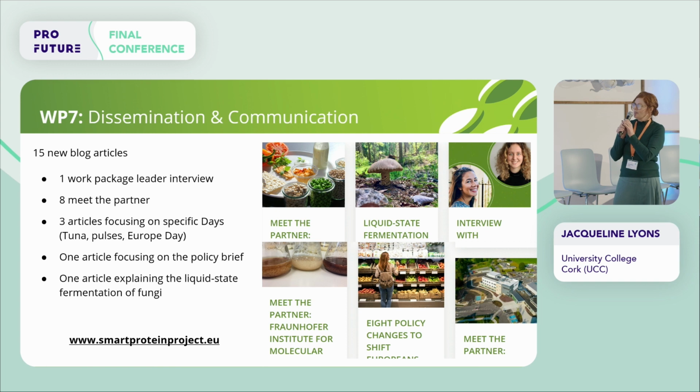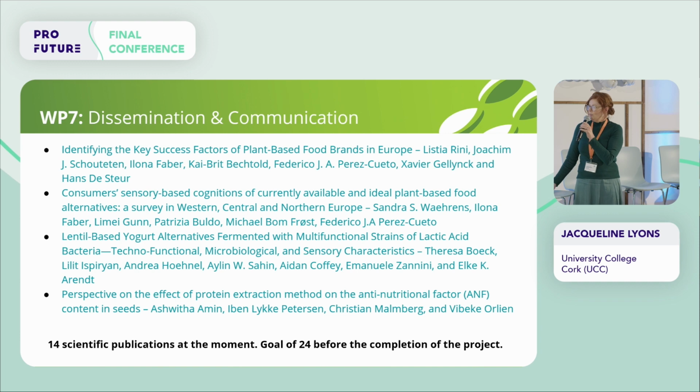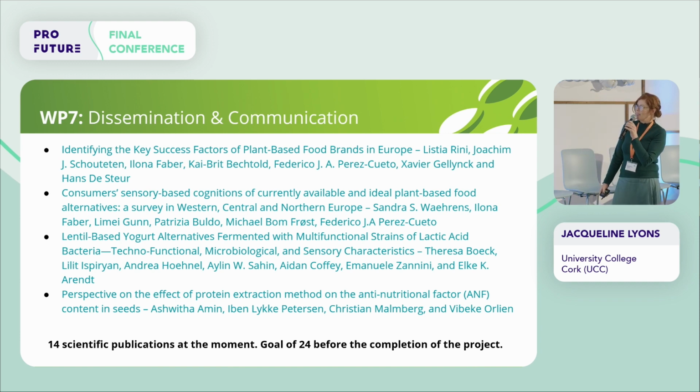Work package 7 then is dissemination and communication. We're lucky that we have a really good partner here, ProVeg International, based in Berlin, so they're very good. Our project website name is down there on the bottom left if you want to check it out, but there's always lots of different blog articles about different things being included there on the website. We also have a list of our scientific publications on the website.